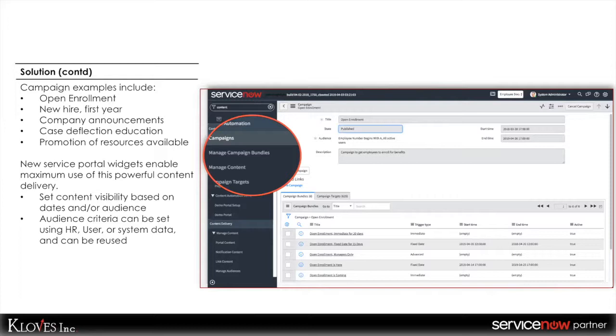You can do that with campaigns. With London, there are new service portal widgets that enable the most use of this content delivery. So you can set visibility based on dates and or audiences. Like I said, audience criteria can be set using HR, user, or system data, and those criteria can be reused.